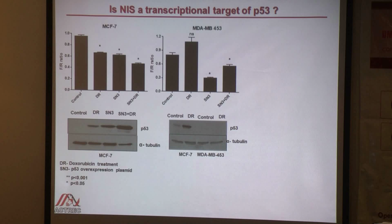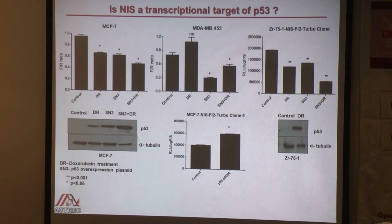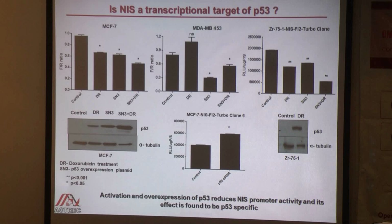But with the exogenous overexpression of wild type P53, we can see significant downregulation in the promoter activity. The results were verified in another P53 wild type cell line, ZR75. This is the engineered cell line stably expressing this promoter sensor, and we found a similar trend in this cell line as well. Further, when the promoter activity was checked after transfection with P53-specific siRNA in MCF7 engineered cells stably expressing this sensor, we found a significant increase in the promoter activity. So all this indicates that activation and overexpression of P53 reduces NIS promoter activity, and the effect is specific.